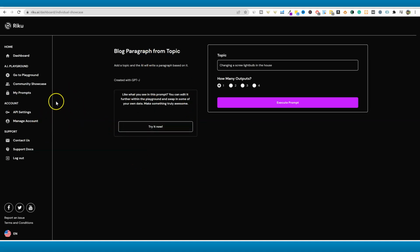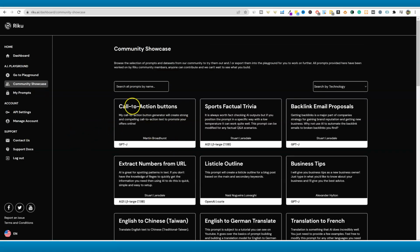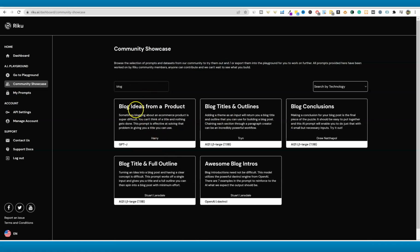That is nice. So we're going to go in here to the main part, in my opinion, which is the community showcase. And you're going to see all these different prompts that are being created. Now you can come over here and search for something. If I type in blog, then anything that has to do with blogs is going to show up right here. So we have blog ideas from a product, blog ideas and outlines. I used this one and it was really cool. Blog conclusions, blog title and full outline.